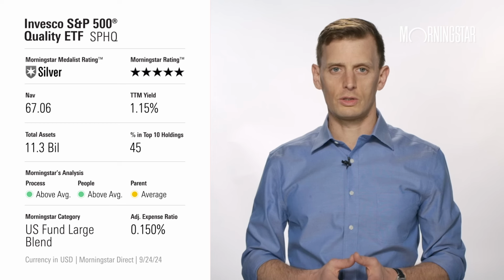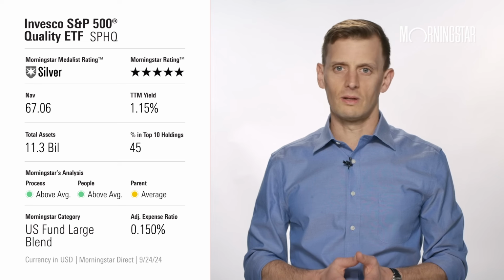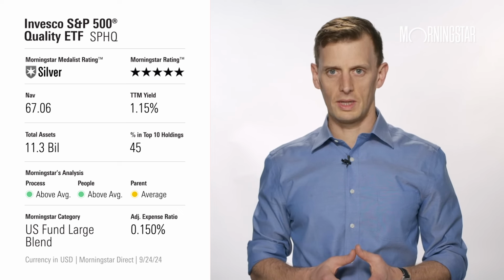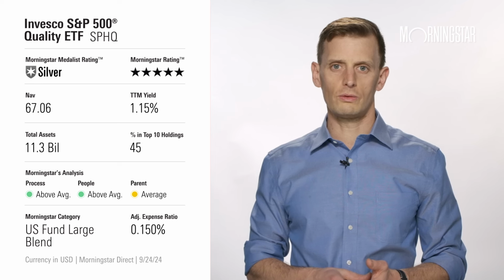A close cousin to QUAL is silver-rated Invesco S&P 500 Quality ETF, which trades under the ticker SPHQ. Like QUAL, it lands in the large blend category and aims to provide exposure to stocks with relatively stronger fundamentals. SPHQ turns over its holdings a little more frequently than QUAL, so stocks will enter and exit quicker as their fundamentals change. For example, SPHQ had a sizable stake in Nvidia stock earlier this year, which grew to around 11% of its portfolio by mid-year.